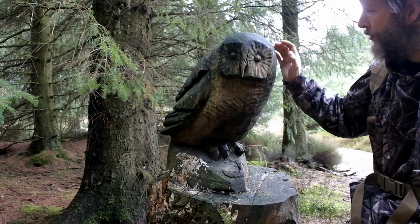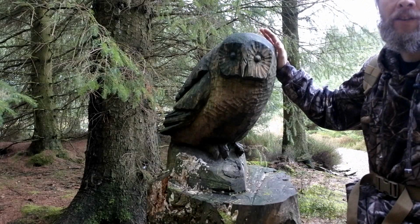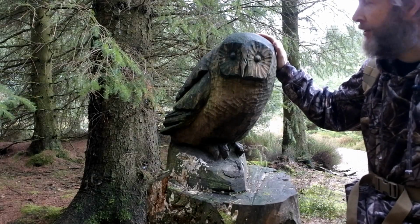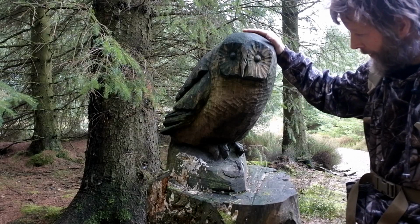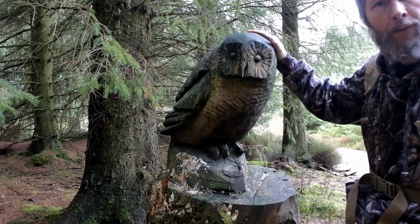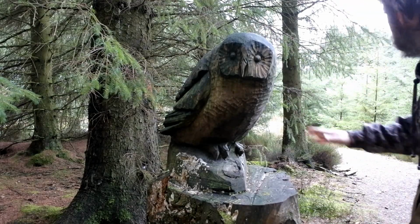There's a lot of mountain bike trails and the likes, obviously making a little bit of revenue for the woodlands. The only trouble with that is it means you've got to get deeper into the woodland to get out of the way a little bit. But again, this here, nice kind of thing to have in your garden. I'm sure if that was in the area where I come from, it would be in somebody's garden.